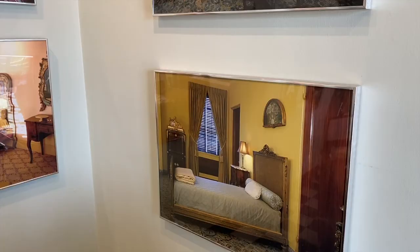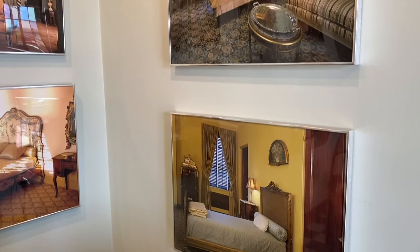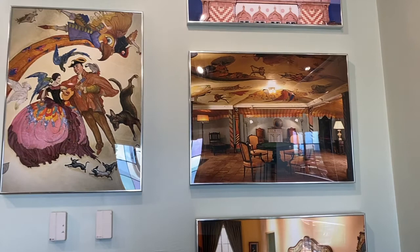Well, the second floor is closed. They're doing some remodeling up there, but the last room on the first floor that you can visit has some photography of the rooms upstairs. So let's take a look. Some bedrooms. Looks like a pretty big ballroom or a theater room there. A marble bathroom. It's very interesting.